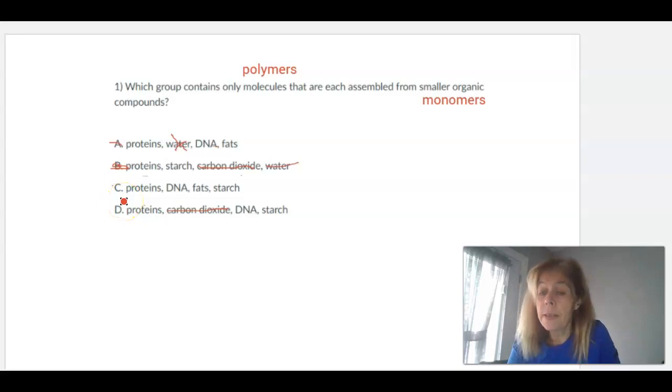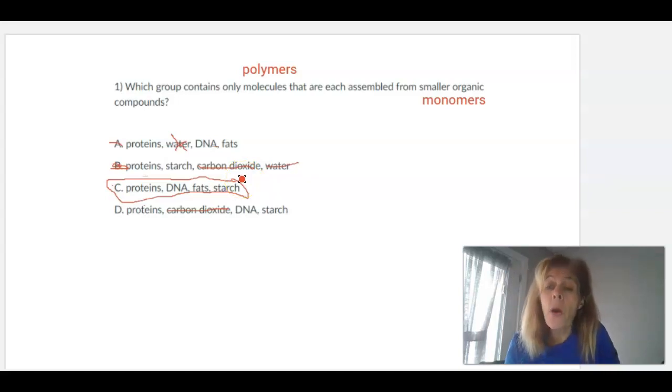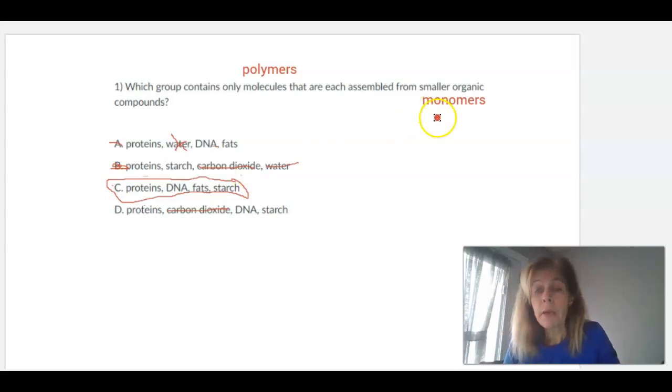So let's look at it. Proteins definitely are macromolecules and have monomers. DNA is another word for nucleic acid. We know that's a macromolecule. Fats is another word for lipids, and we know lipids have monomers, and they are macromolecules. And then finally, starch, which are our carbohydrates. So yesterday, you should have picked C. All four of these are the biomolecules we have been studying, and all biomolecules are also macromolecules, which are made up of monomers. And mono means one, poly means many, macro means big, so it all fits together.